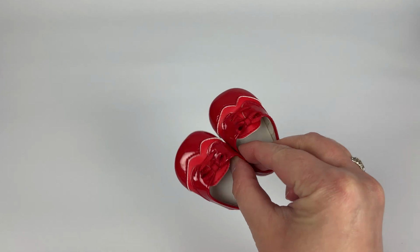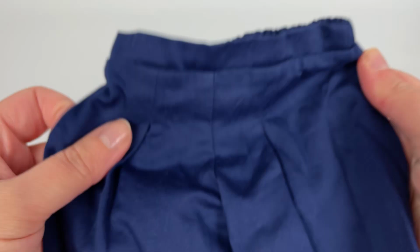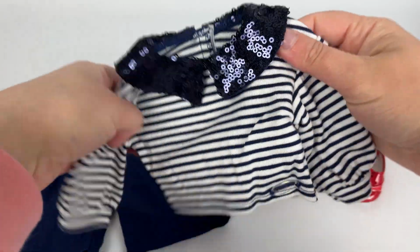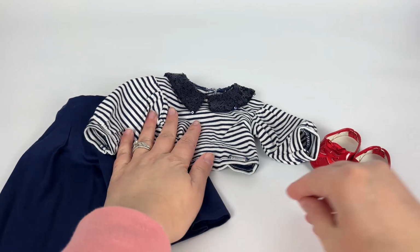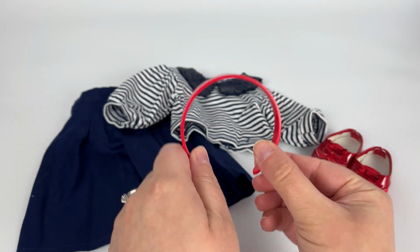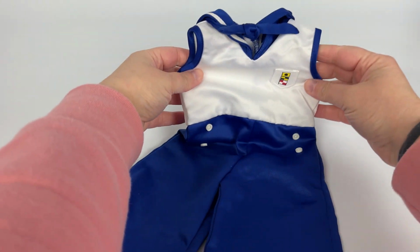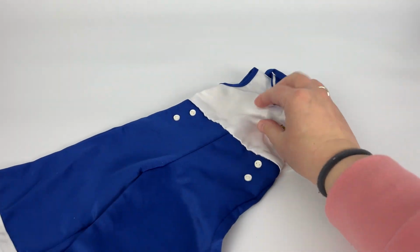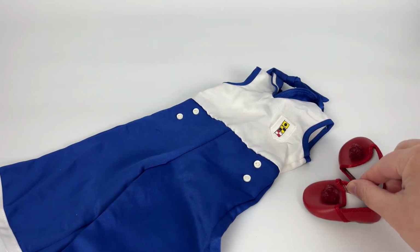These red shoes are from the flower sweater and skirt Truly Me outfit. This is the Something Navy stripes and sparkle shirt and pants set. When I first got it, I thought it was super nautical and was really excited. I thought it would be perfect for a cruise one day. I'm not sure what this headband is from, but it's red with stars, so it would be perfect. Then, of course, for pajamas, I needed to bring Kit's pajamas because they are the most nautical piece ever, and her little slippers too.